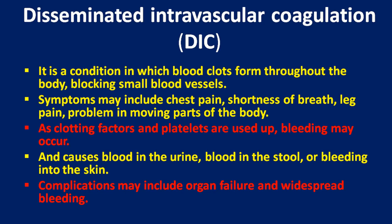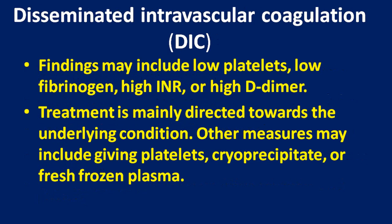Complications may include organ failure and widespread bleeding due to deficiency of clotting factors and platelets. Findings may include low platelets, low fibrinogen, high INR or high D-dimer. Treatment is mainly directed towards treating the underlying condition of the patient, and other measures include giving platelets, cryoprecipitate or fresh frozen plasma, FFP.